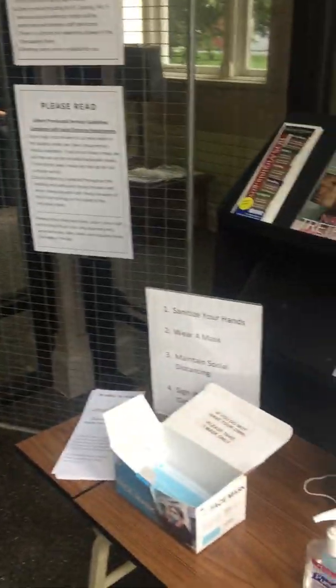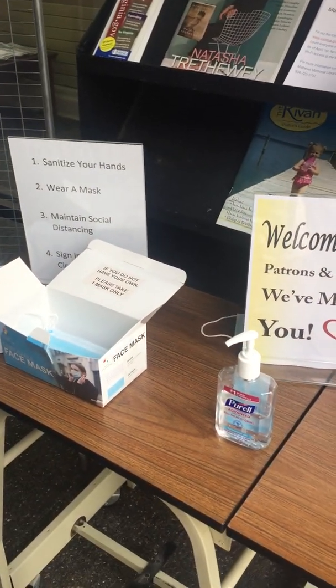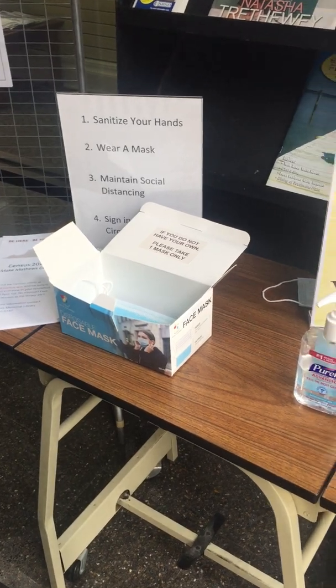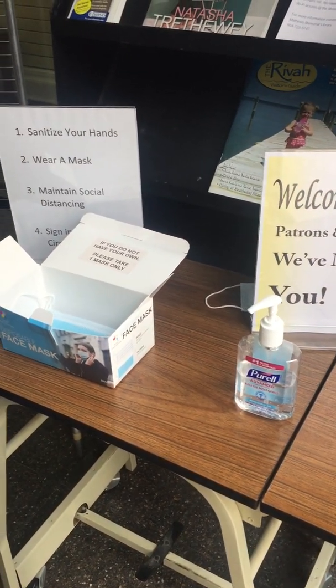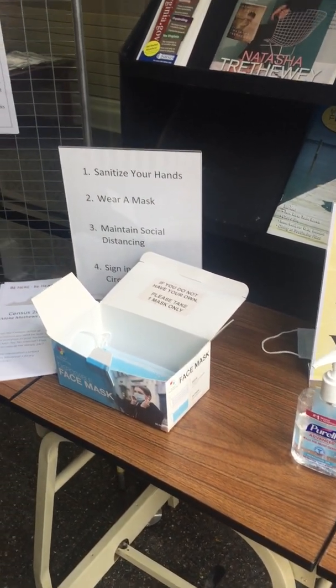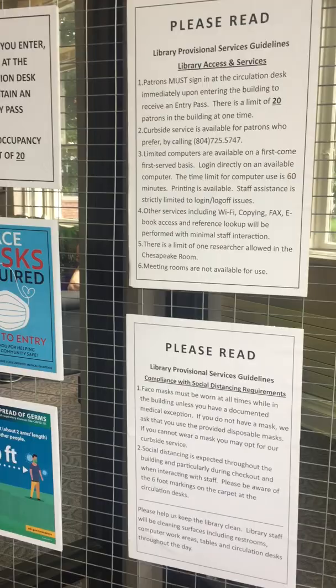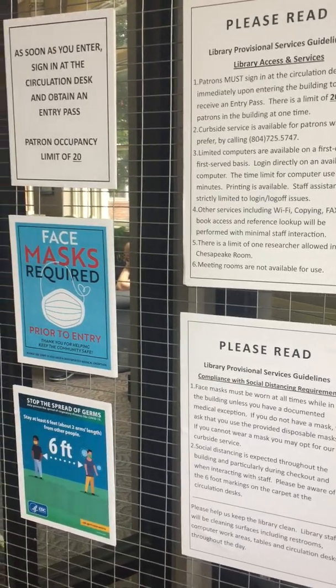All right, inside the foyer, you'll note that we have hand sanitizer and free masks available at both our entrances. If you don't have your own, please only take one. We do have a lot of information on display, and you'll want to take time to read through our guidelines for library use and the mask requirements. I would suggest that you stop and read on your first turn to the library.